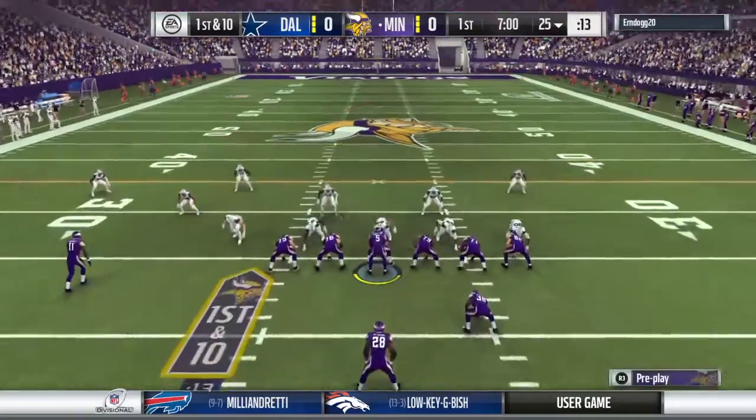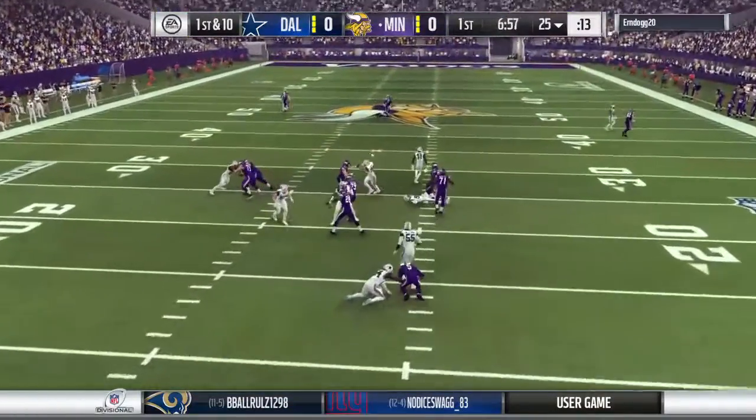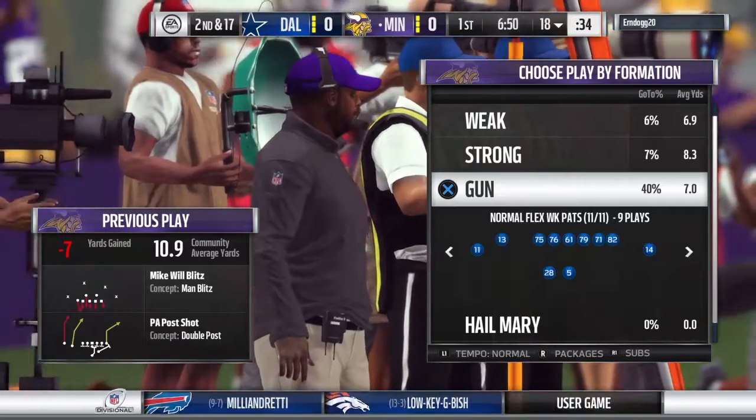They come up in an offset eye. Now a play fake here, under a heavy rush, and down he goes. Jalen Smith coming on the blitz. He gets him for a loss of 7.